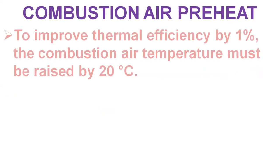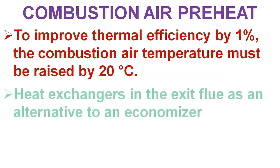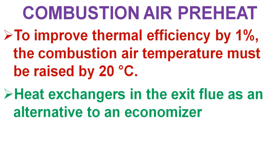Next one is the combustion air preheat. Combustion air preheating is an alternative to feed water heating. In order to improve thermal efficiency by 1%, the combustion air temperature must be raised by 20 degrees centigrade.